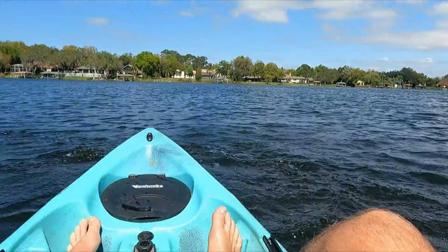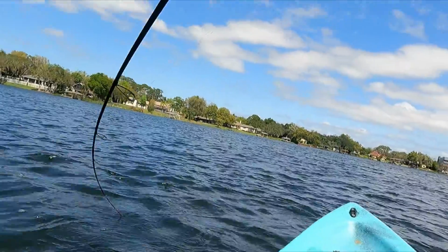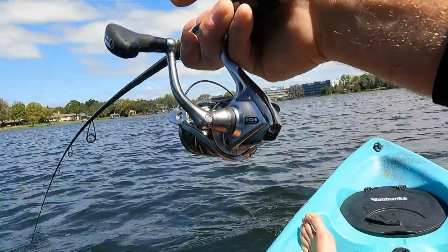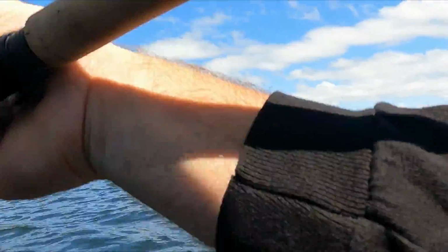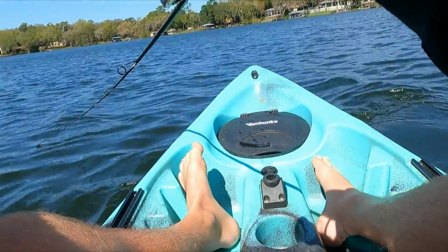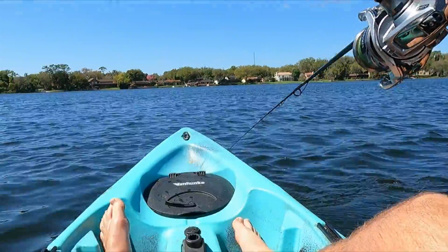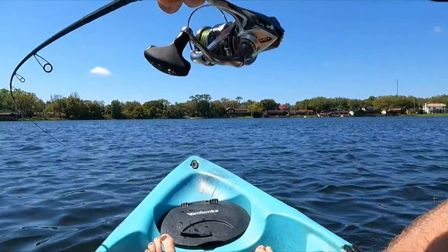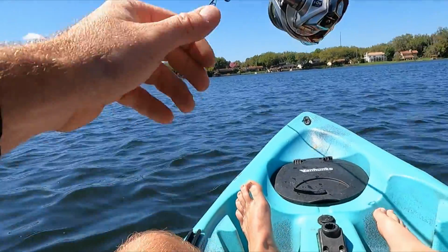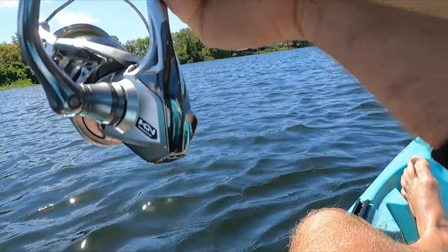Oh my God! Holy cow! Holy cow. I hope that transferred onto video. That was totally insane. Totally insane. This fish, oh my God. My bait was literally at the surface, right in front of my kayak. I was reeling in to make another cast. This fish came screaming out of the depths at it. Oh my God, that scared the crap out of me. That was completely insane.